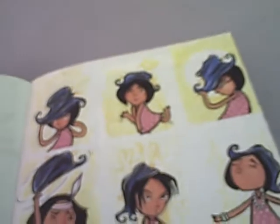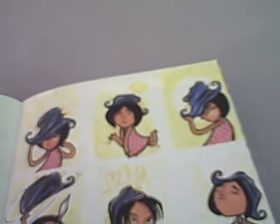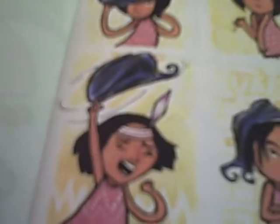Mia stood in front of the mirror to try the hat on. She tried different ways of wearing it, but she thought it lacked something. And it's got pictures of her. She's trying the hat on in different poses. I think she's feeling that it's lacking something. There's just something missing. But we'll see what happens.